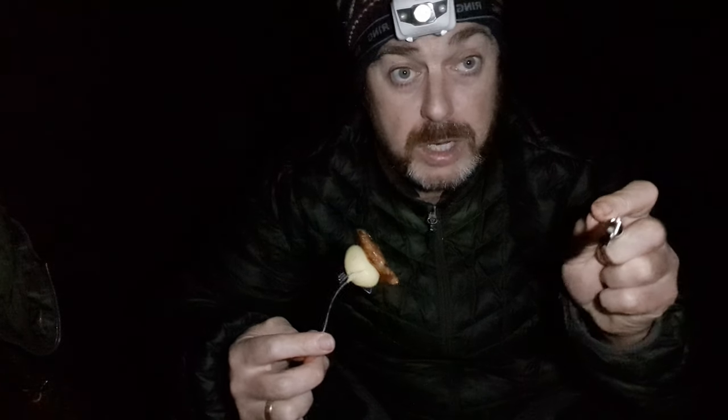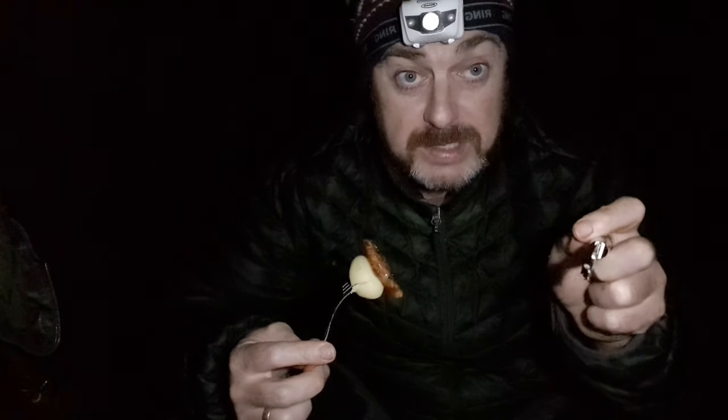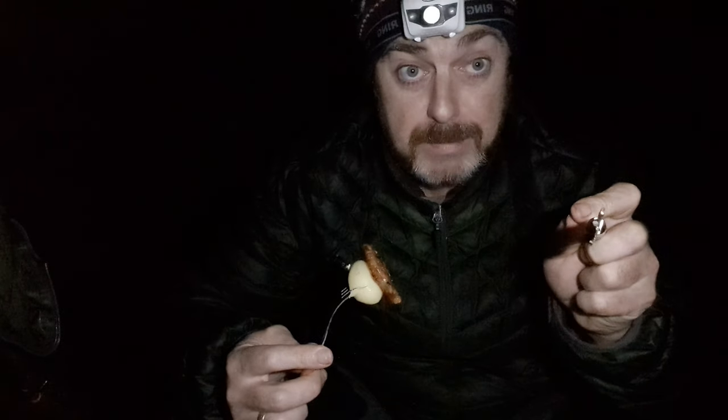So like I said earlier on, guys, if you like a bit of stealth camping, Blot Outdoor Show, this is where it's at. This is where it's at, Mandingos.